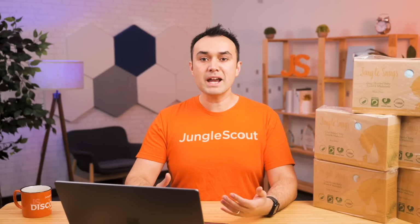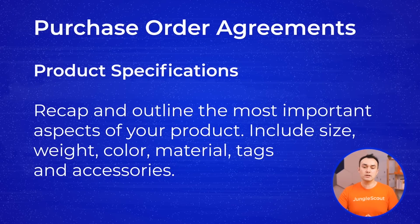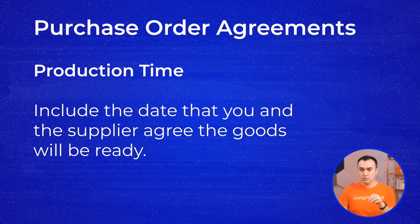So first of all, make sure you include as many details as you can about your particular product. Every little detail that you can think of here is really helpful. This makes sure that you're on the same page about what they're producing. You can never have too much detail here. Anything from what the tags look like, to color codes, to where your logo goes, or anything else. You can even include certain expectations around production time.